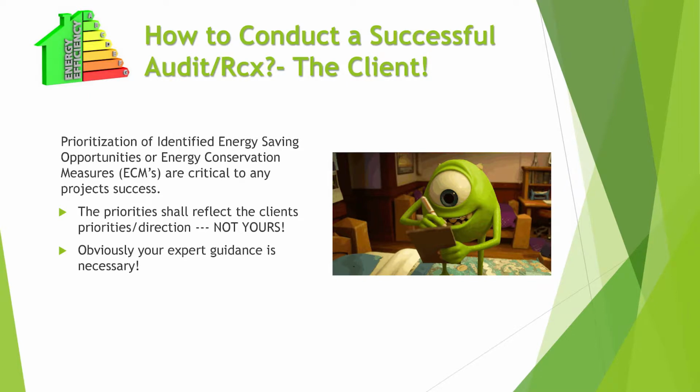All right, prioritization of everything is that, I just said it a second ago, the priority shall reflect the client's priorities and their direction, not yours. If you want a project to fail, think only about yourself. You're the one that's the most important. You are not. Your client is the most important thing you have to deal with. That is the secret to success.